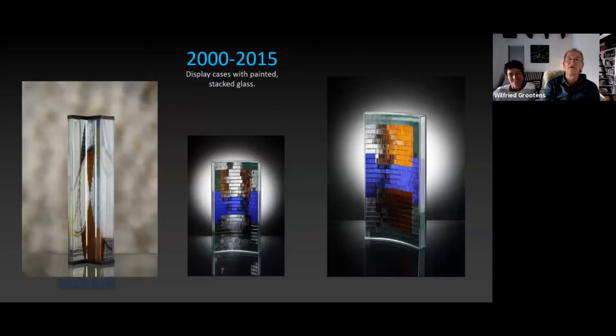Now a new work starts. These are little showcases made of glass, and I filled them up with little pieces of glass. On the left side, I painted on a big piece of glass. I made a design, I would say, and then cut small stripes out of it, small slices, and put them inside to give another view on it.